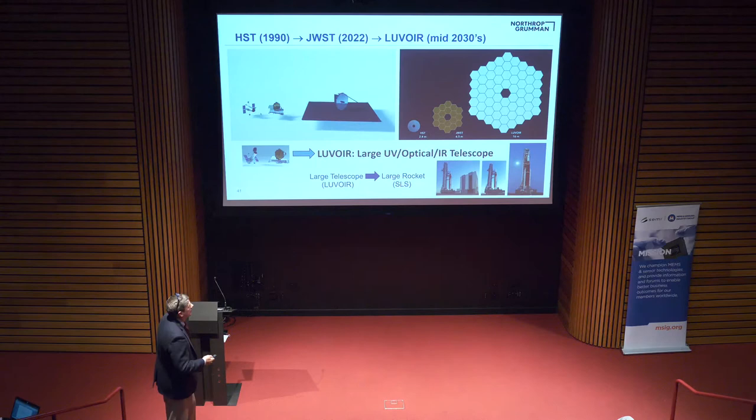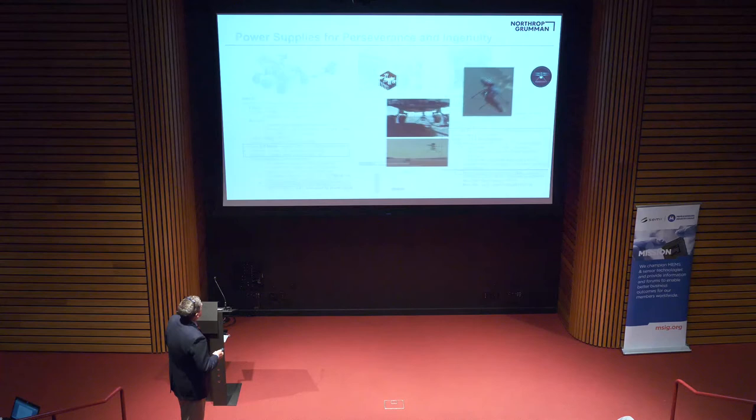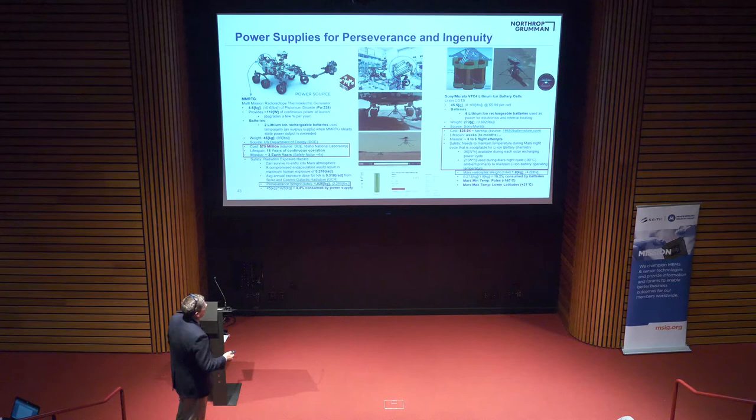So let's go ahead and talk about the helicopter a little bit. First, let's talk about the weight. Perseverance weighs about 1,000 kilograms. And then we're close to 2 with the Mars helicopter. It's about a 500x difference here.